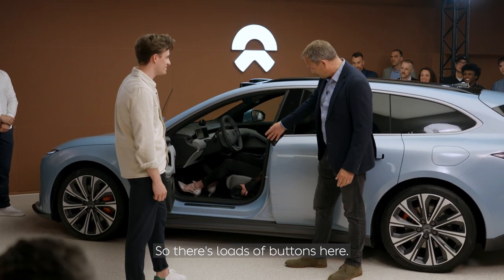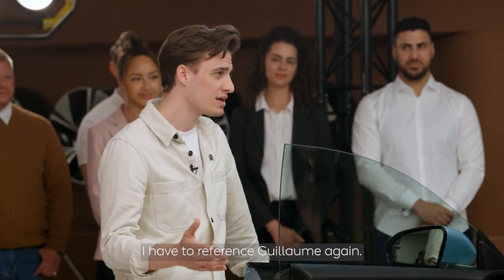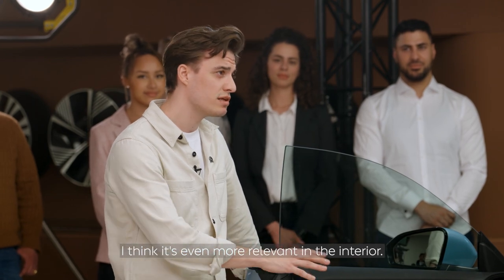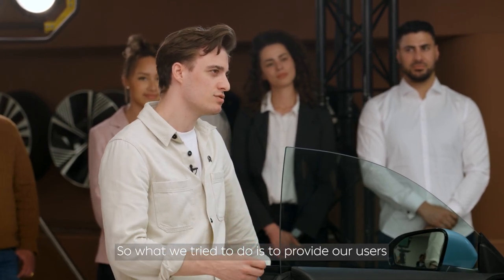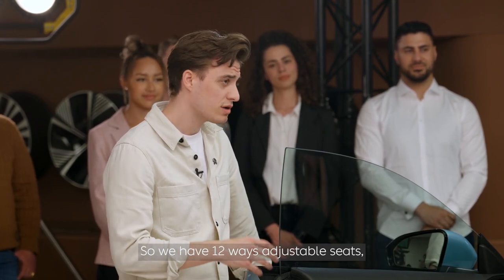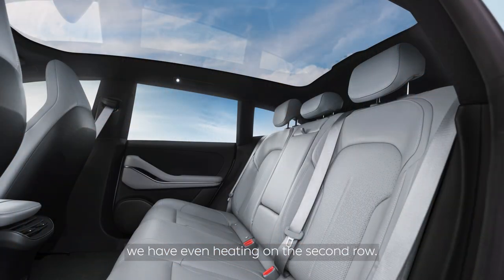Comfortable. So, and there's loads of buttons here. Can you talk us through what you can do with the chair and how you can adjust it? I have to reference Guillaume again. You remember he talked about human, the human aspect of our design DNA. I think it's even more relevant in the interior. So what we try to do is to provide our users a very comfortable and very joyful journey. So we have 12-way adjustable seats, we have ventilation, we have heating, we have massage, we have even heating on the second row.